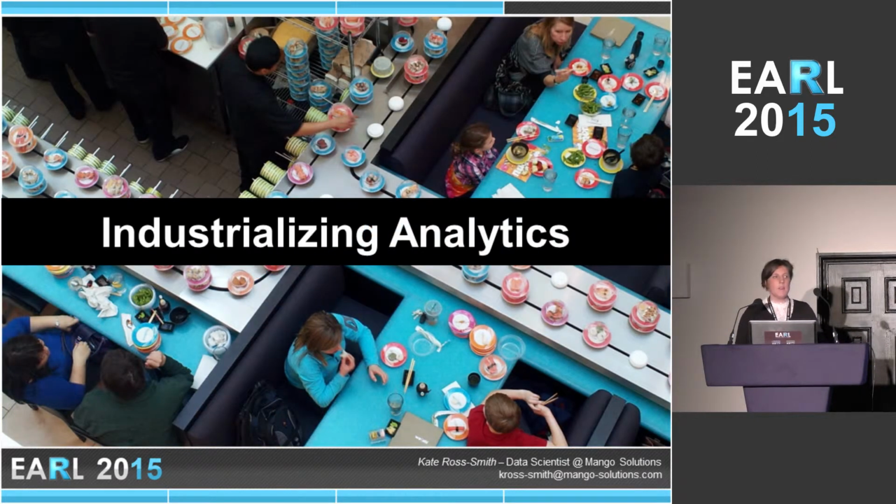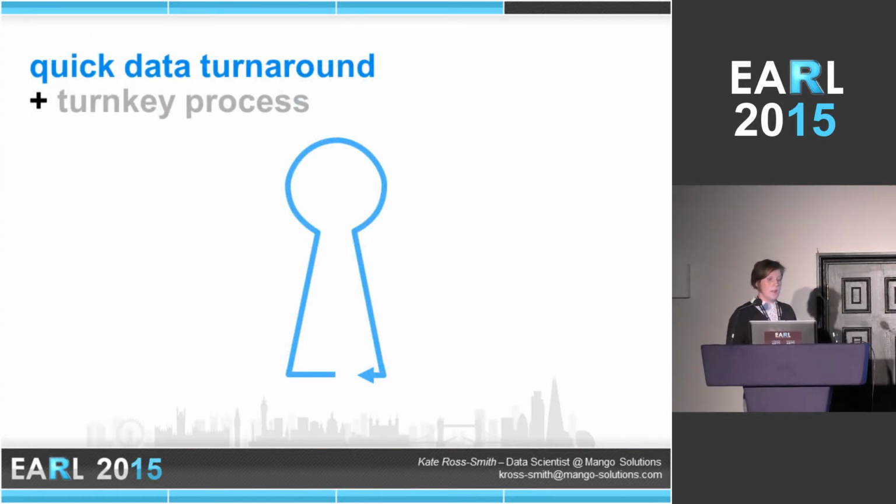Because of that, there's been a drive to industrialise analytics. What do we really mean by that, though? In our thinking, industrialisation is about creating quick data turnaround. Just like the guys from Allianz showed us, it's getting the data and turning this analysis around really quickly in real time. And also providing a turnkey process. So not just sitting in your little RStudio terminal doing some really good analytics, but being able to go from the beginning stages, getting your data, doing all your analysis, all in one smooth step.